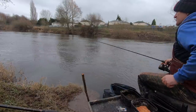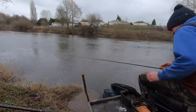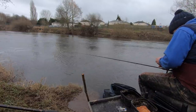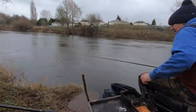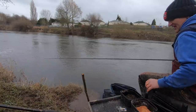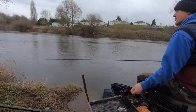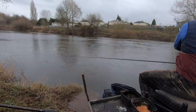Now, from a match fishing point of view, obviously you're always looking for how you can be quicker. Is there a quicker way of catching? You might be fishing with groundbait, trying to nail them over groundbait and catching them on a short pole, or there's many ways you can do it, and sometimes you are faced with those quandaries in matches. Which species do you go for?